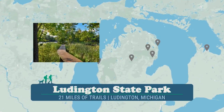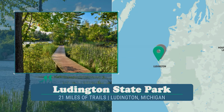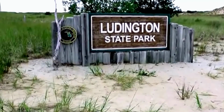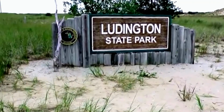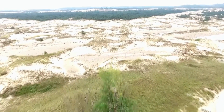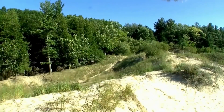The Ludington State Park Trail takes us by Hamlin Lake and the Lake Michigan shoreline, along with the Big Sable Point Lighthouse. Most of the dunes are found within the Ludington State Park that encompasses 5,300 acres of dunes and woodlands, and the neighboring Nordhouse Dunes covers another 3,500 acres.